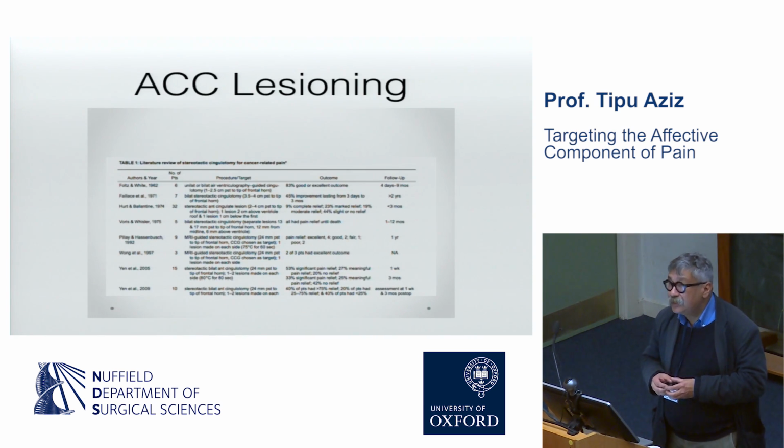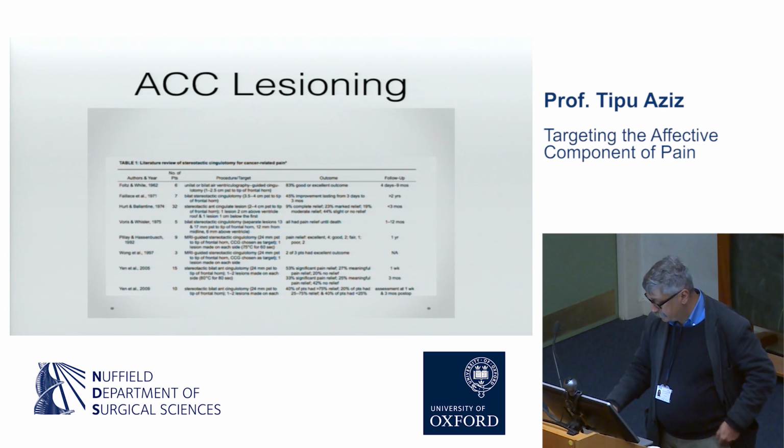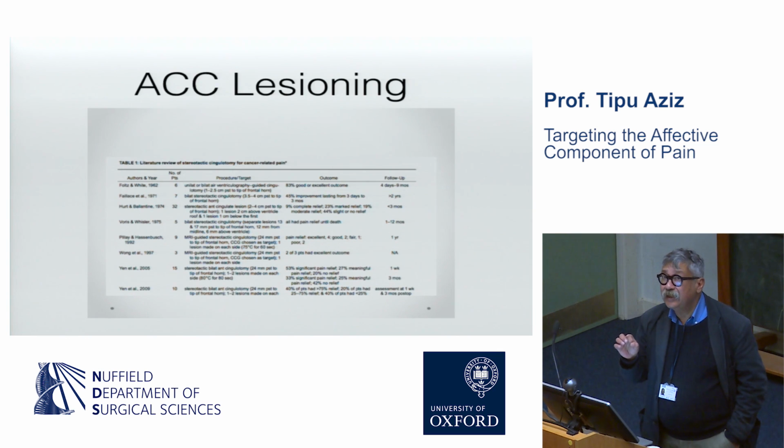And as you can see, cingulate lesioning has a very long history with multiple authors. But it does have a 50 to 60% hit rate, success rate. And as I say, the results aren't sustained.